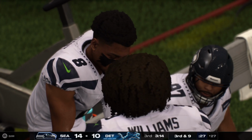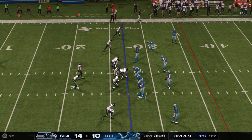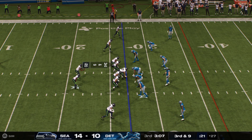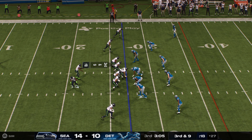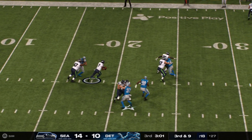Yeah, you have to believe exactly what you just said, that they got together and said, let's be some change agents here. Let's go ahead and turn things around. Let's be the force that gets us going here in the second half and puts us in a position to find a way to win the game.